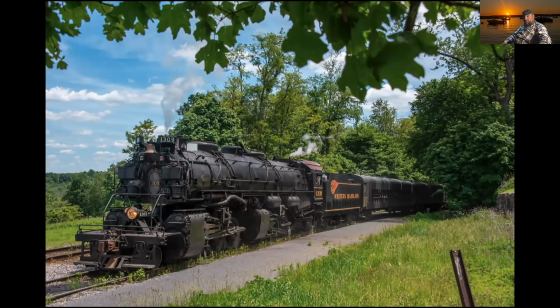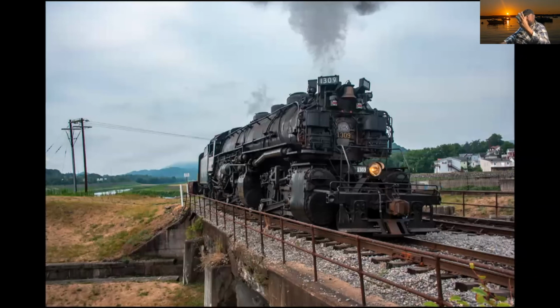And since then, I've done one more chase with the 1309. Whenever I go west out on I-68, I time it so that I go through Cumberland right around the time the train runs at 11:30 in the morning. Here we see it coming once again from Ridgely into Cumberland.